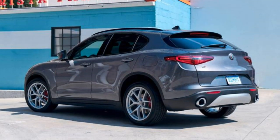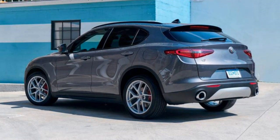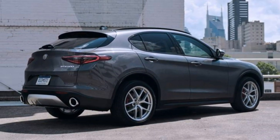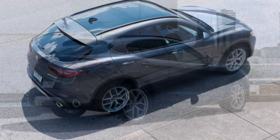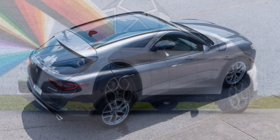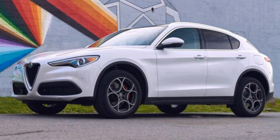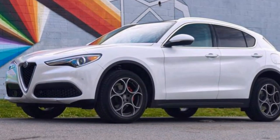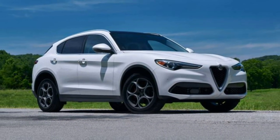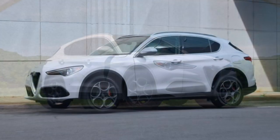Ride comfort. Ride quality is impressive for a sporty crossover. The Stelvio absorbs sharper bumps and road imperfections while still feeling connected to the street. It can get bouncy, especially on uneven concrete slab freeways. Around town, it's one of the more comfortable sport-oriented crossovers.